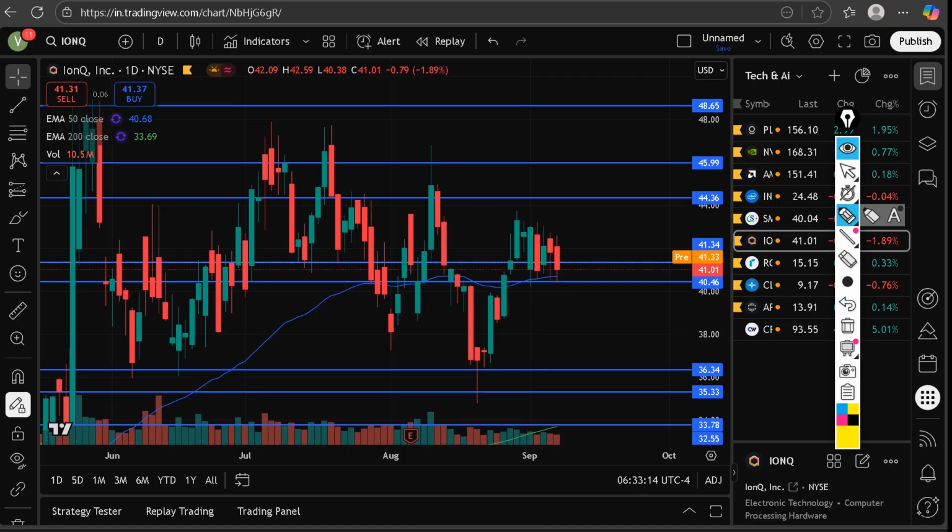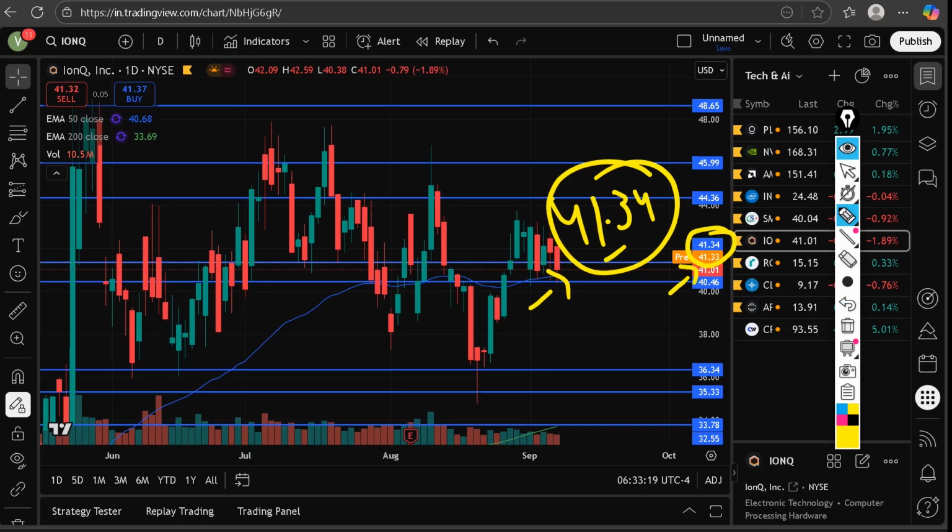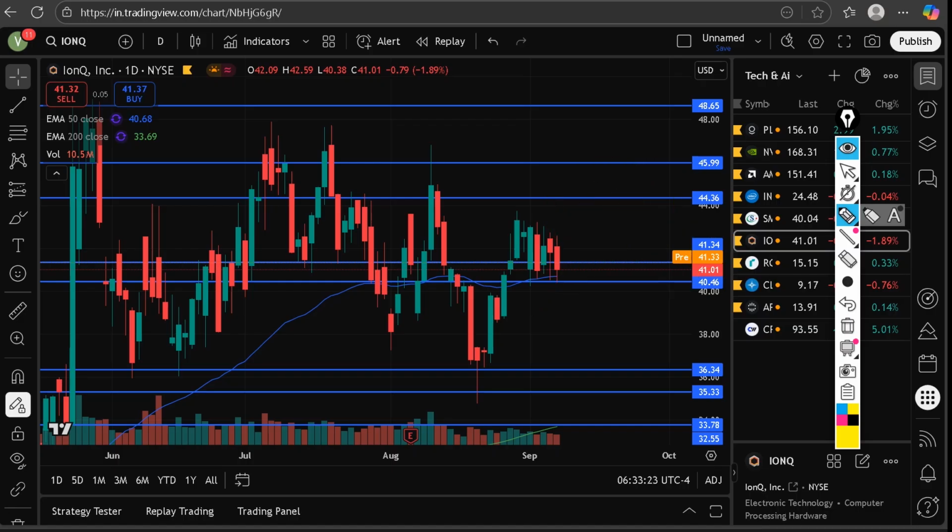With this price we have 50 EMA also, which is giving a good support here. So in my view, when the stock breaks above this 41.34 and sustains above this price, then we can see good momentum for the upside, and the target in this case can be this level of $44.36. This level can be the next target.